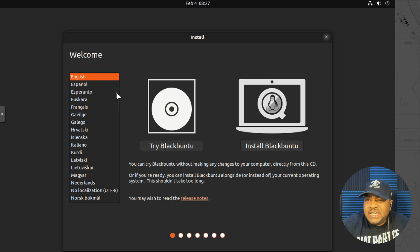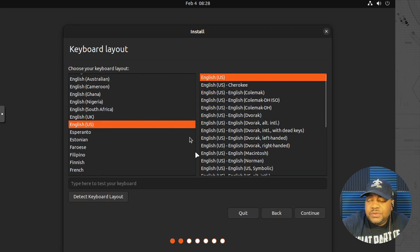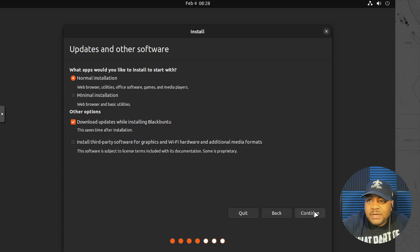So let's go through the installer. All you have to do is select your language. Mine is English, and then hit install BlackBuntu. Go through, select your keyboard layout. Now here you can update software.